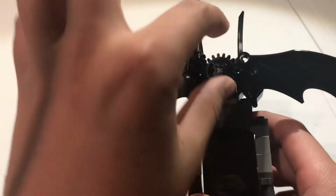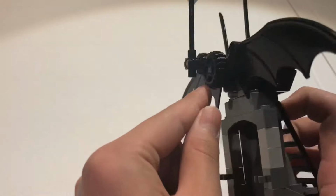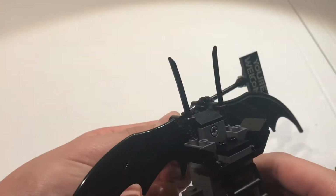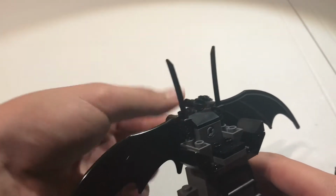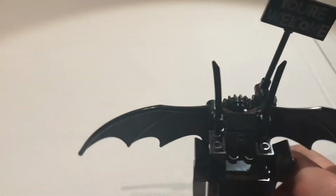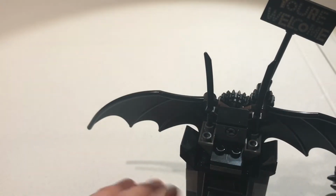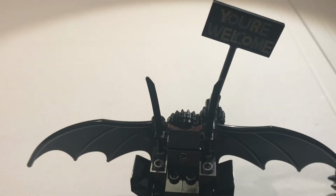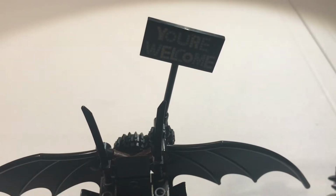Now the main play feature is you twist this knob, and that moves the sign through these Technic gears. It says "You're welcome," which appears in the movie, I'm pretty sure. Although it would have been nice to have some other interchangeable signs, but this "You're welcome" is a pretty cool print. But it would have been cool if it said "I'm Batman," or something like that. Just maybe one other tile. I think that would have been something cooler that they could have done.